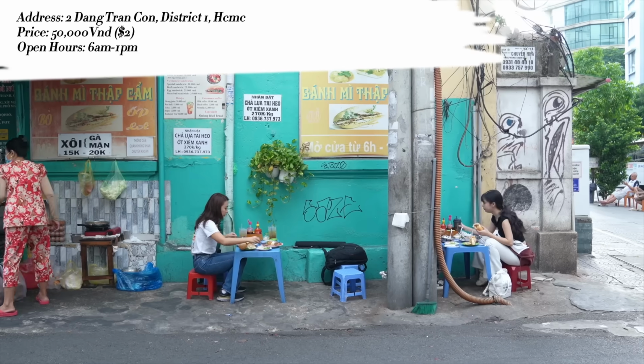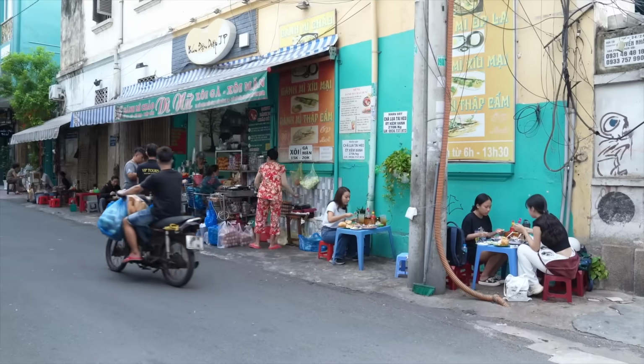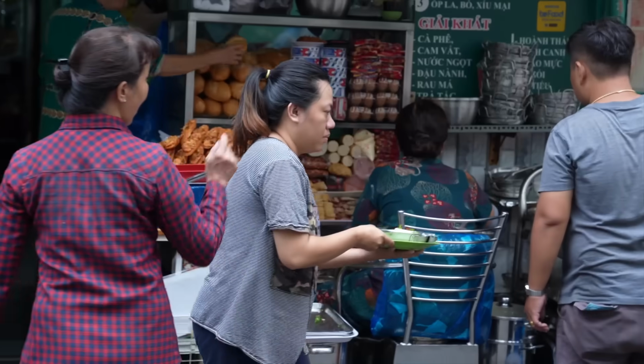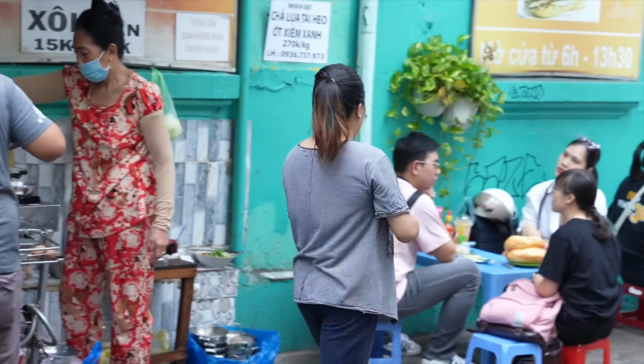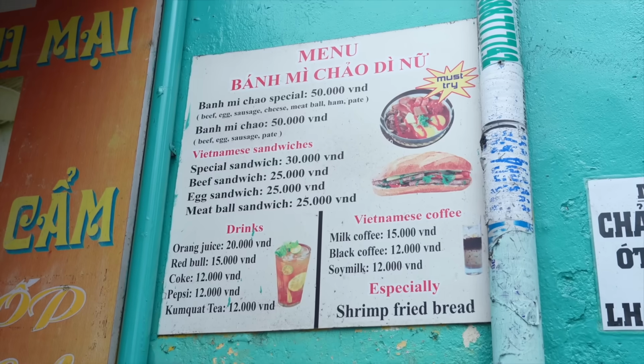You know you made it to Vietnam when you find yourself sitting on a plastic chair in a small alley to enjoy the dish. The place is usually full of customers in the morning, so make sure you come early to avoid crowds and bring some cash.